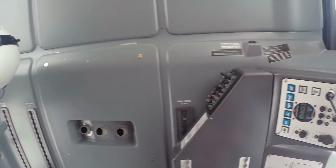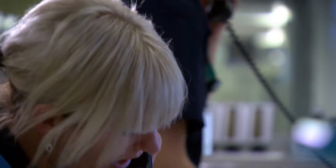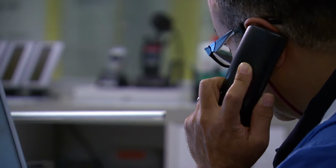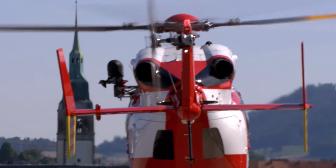A male patient, aged 42, who was involved in a paragliding accident, is being brought to the Department of Emergency Medicine in Bern by helicopter. The emergency department is very busy this morning, but they still need to work quickly now. The nurses in triage, who are responsible for assessing the medical severity of emergency patients, need to quickly decide how urgently each of the patients needs to be treated.